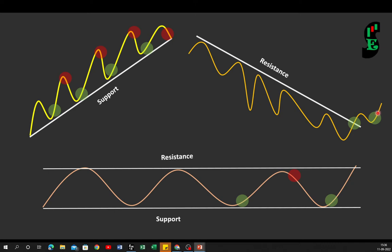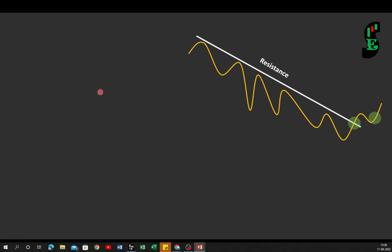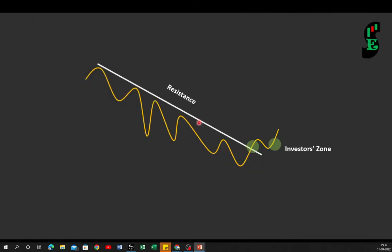As we are discussing long-term investment, we will not discuss this range trading. We are also not interested in discussing uptrend trading. So what we will discuss is when the price is in a downward movement and tries to break out. So we are interested in this area. Let us understand why it is so important, because it is a part of the investors zone.